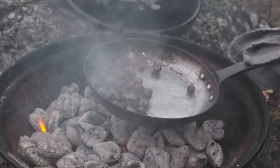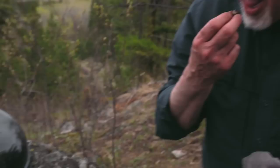Oh, look at that, they're exploding. I think my pan's hot. They're done. Okay.